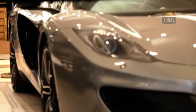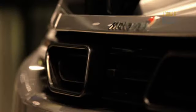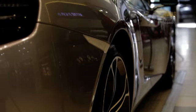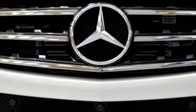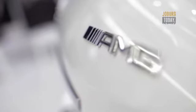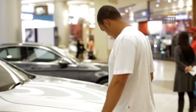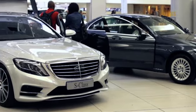But Ferrari was not the only car on display. Joburgers were treated to a variety of luxury vehicles. From the lightning-fast McLaren to the luxurious Mercedes-Benz, these brands truly represent a class of vehicles that are a cut above the rest. People travel far and wide from various parts of Joburg to experience this one-of-a-kind show.